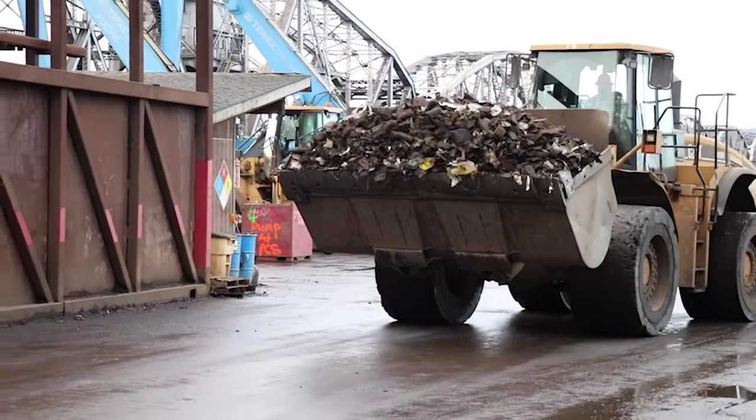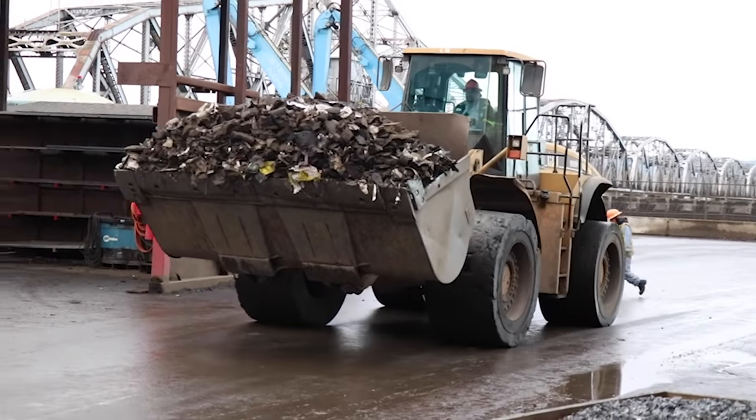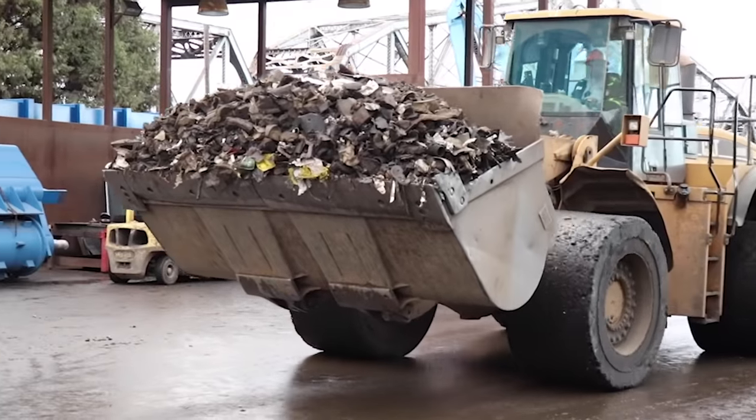Have special tires. These tires are all rubber with no air. This is to keep them from going flat when driving over all this metal.